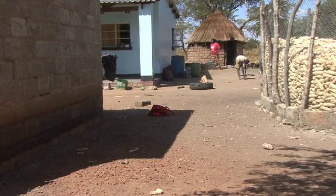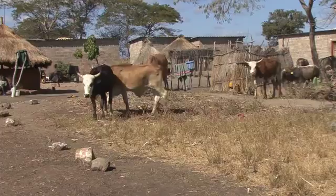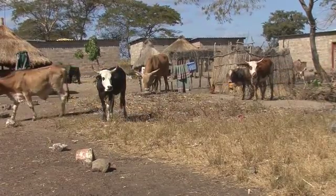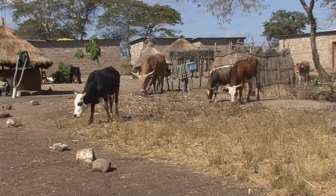Yes. From there, they sank some boreholes. One of the distinguishing features of this part of Zambia is the keeping of cattle. It's a traditional way of life.